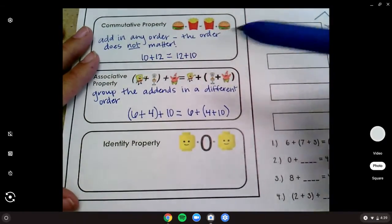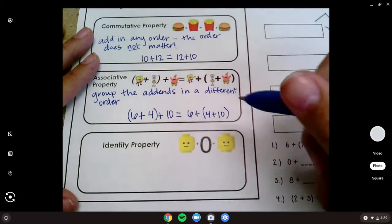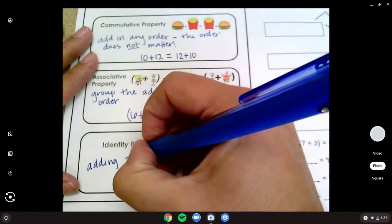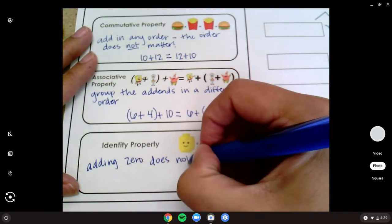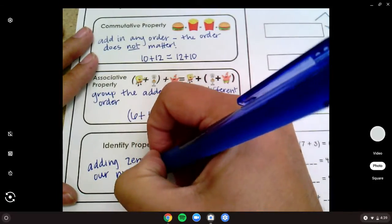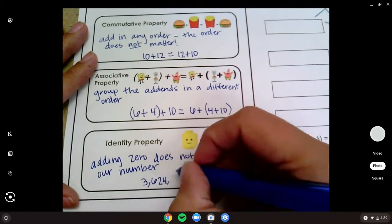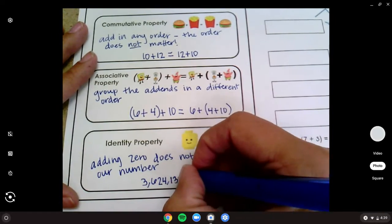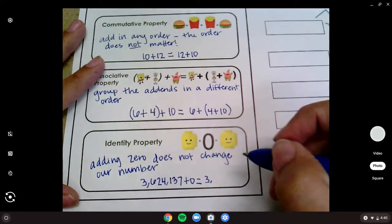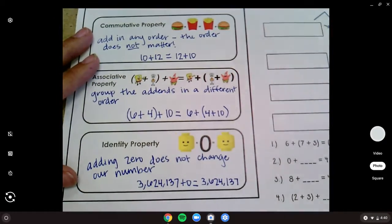All right, and the last one is that identity property, or the zero property they called it, because we're adding 0, and it never changes our answer. It's gonna be the same from start to end. So adding 0 does not change our number. So let's do like a practice one. Let's say we got a really big number, like 3,624,137. And if we add 0 to that, guess what? It's going to be 3,624,137. It's going to stay the same.